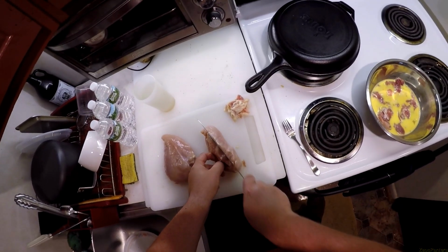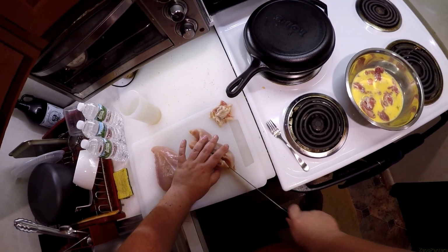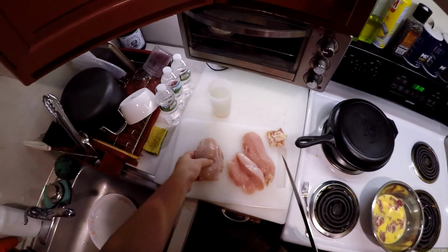So I'm just gonna go straight down the middle. I've actually made thin sliced chicken cutlets also. So that's like a more normal one. And I could beat these with the pan. I think I've done that on camera. It's a disaster.